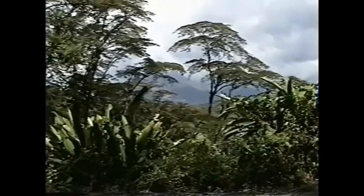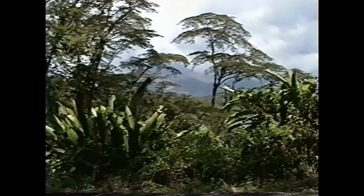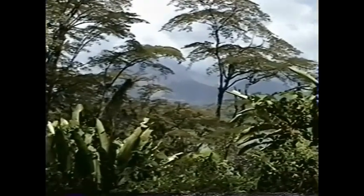This is not the first look, but one of the first good picture opportunities we've had of the volcano. Arenal volcano from the jungle.